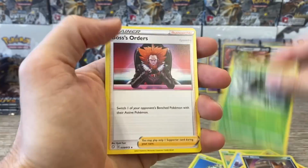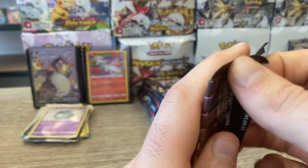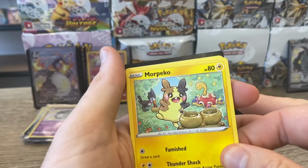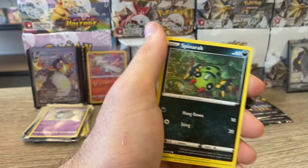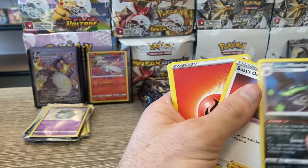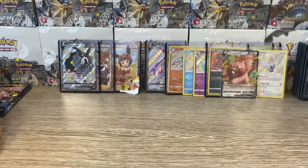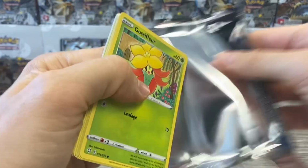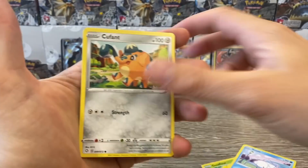Oh, really? Interesting stuff. Boss's orders. All right, our stacks are depleting. We are like Pablo Escobar in the latter days. The stacks are going down, the feds are circling the building. Rowlet, Morpeko, Galarian Weezing, and Boss's Orders. Plenty of playable cards to put on the website, which is great. There's Boss's Orders, a very strong card for people's decks.